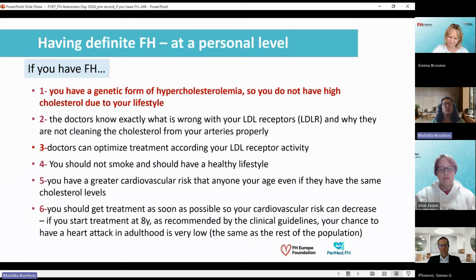That also means that doctors know exactly what is wrong with your LDL receptors, as Simon just explained very well, and why they are not cleaning the cholesterol from your arteries properly. So the doctors can optimize treatment according to your LDL receptor activity. And of course, it's very, very important that you should not smoke and you should have a healthy lifestyle. It's even more important for people with FH to follow these recommendations. And you must know that you have a greater cardiovascular risk than anyone your age, even if they have the same cholesterol levels, like I showed you in the first presentation.